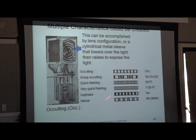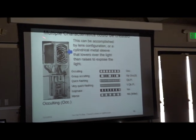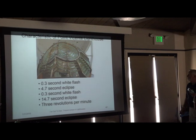And they had group occulting and several different kinds. So each individual lighthouse in the whole world is unique in this characteristic. And that's very important so that the mariners can tell one lighthouse from another and be able to triangulate their positions based on that and know exactly where they are, how far offshore they are, so that they won't run into the obstructions.